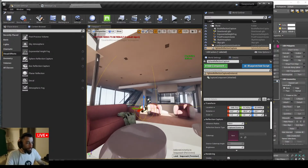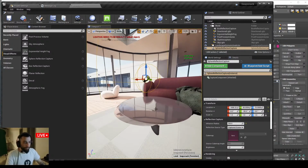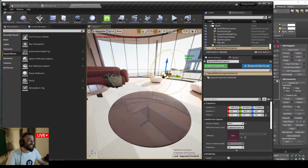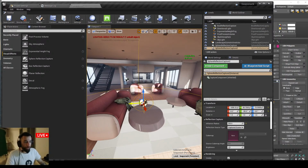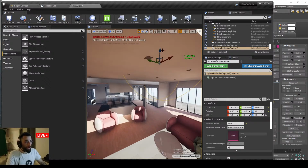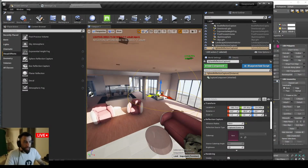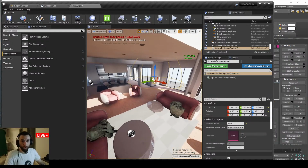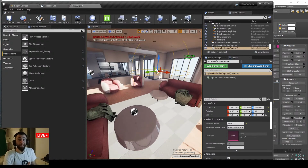Well, nothing changed because the material sucks, but in other scenarios you would have better reflections. Take my word for it. So you have multiple sphere reflection captures, one global and then smaller ones around your scene on areas where you want them to be. Okay, so you can see the floor now, it's reflecting like its area here. So that's that, and don't do too much of these, because if you add way too many sphere reflection or box reflection captures, it will just crash your computer at some point. Be really careful, it depends on the scale of your project too.